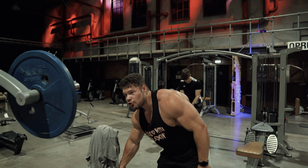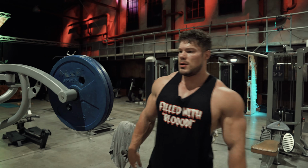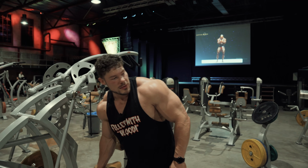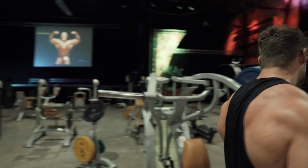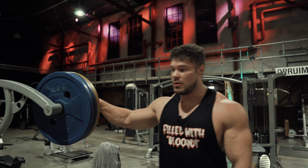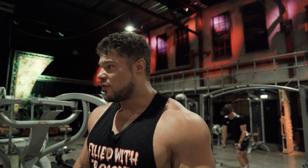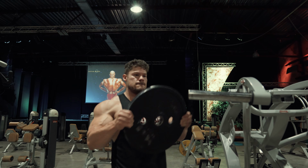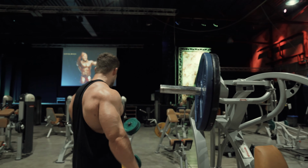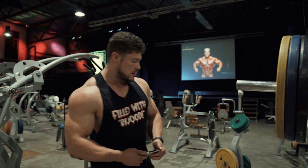So here we are going straight into the working set. So I'm going to put all the plates on here already. Probably going to be 55 kilos on each side. And you know, when you're used to a machine and you actually know how it feels, then you can be rest assured that a heavy weight, which is a working set, will actually still feel very good. If it's a new machine, don't do this. Let's do as many reps as possible here.